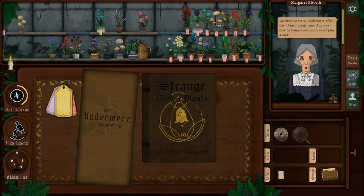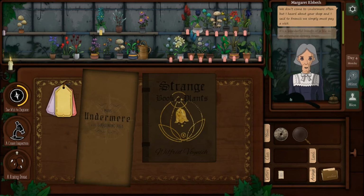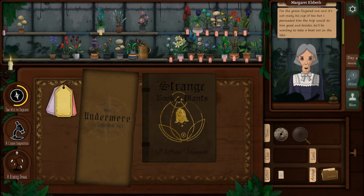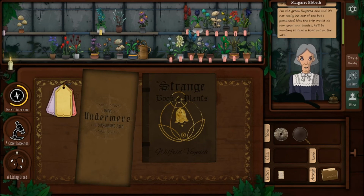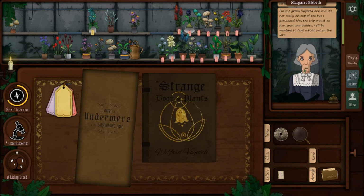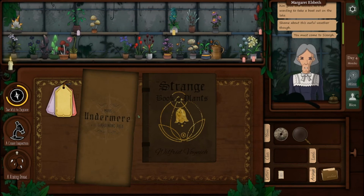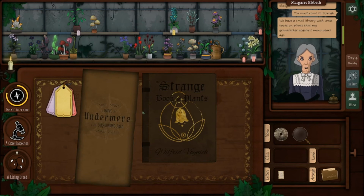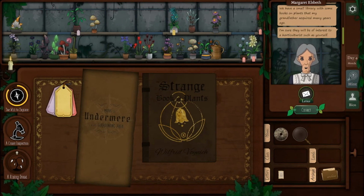We don't come to Undermere often, but I heard about your shop, and I said to Francis, we simply must pay a visit. It's a wonderful breath of life in an otherwise dreary town. I'm the green-fingered one, and it's not really his cup of tea, but I persuaded him the trip would do him good, and besides, he'll be wanting to take a boat out on the lake. Shame about this awful weather, though. You must come to Seizargh. We have a small library with some books on plants that my grandfather acquired many years ago. I'm sure they would be of interest to horticulturists such as yourself.